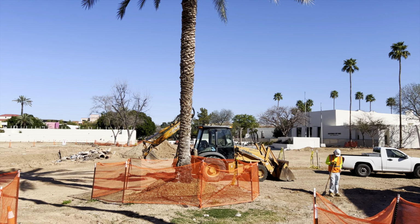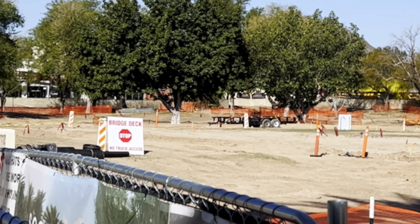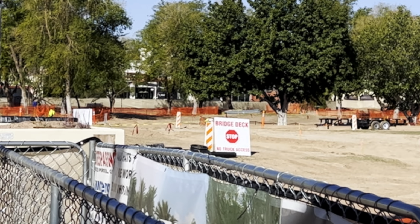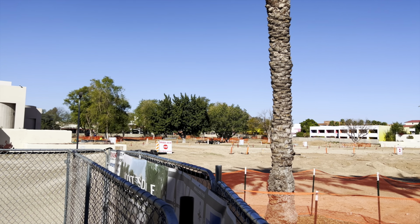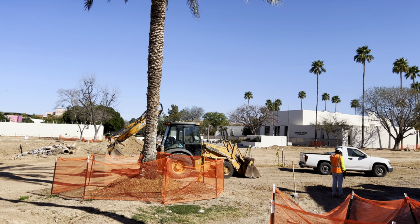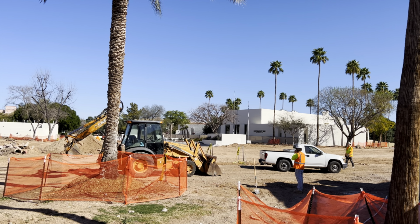Just a little bit of activity right here. You can see the bridge deck sign over there. No truck access, so they don't want any trucks crossing that whatsoever. So, a little bit of activity down here. So I think I'll finish this up here for today and go home, get it edited up, call this it for today.